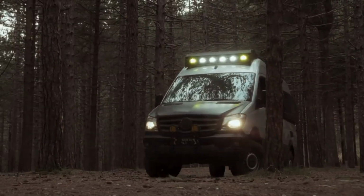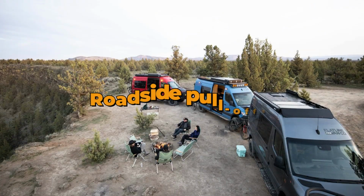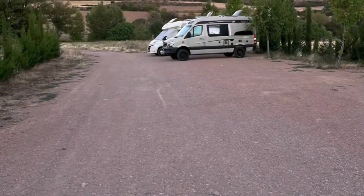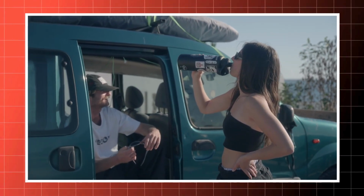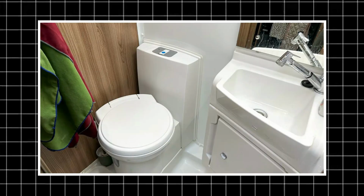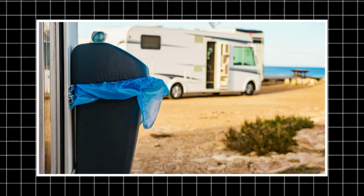Free camping options on Bureau of Land Management (BLM) territories, national forests, and roadside pull-offs can indeed eliminate accommodation expenses that typically range from $25 to $70 nightly at established campgrounds. This potential savings represents a significant budget advantage for long-term travelers. However, these undesignated sites frequently lack fundamental amenities, including restroom facilities, potable water sources, and waste disposal options.